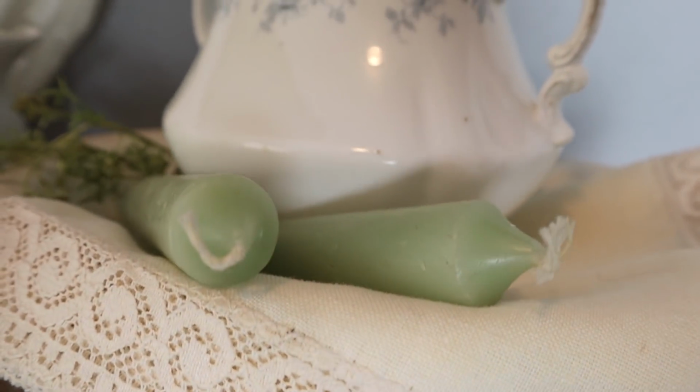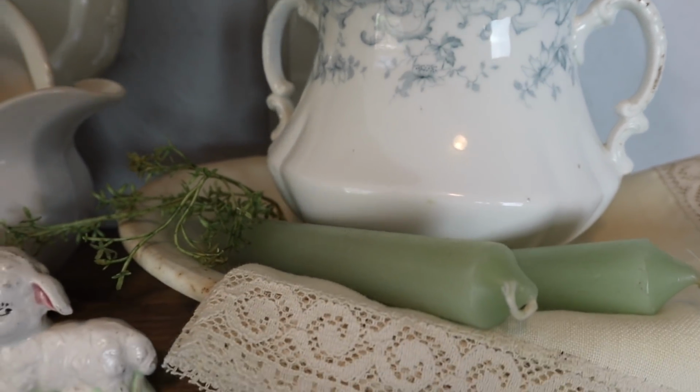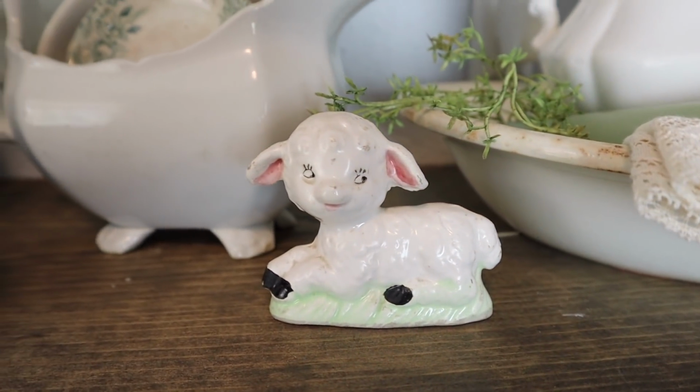So moving on to the two shelves that you saw on the wall, this is hands down my favorite part. I just love the way it came out. Sometimes I have a picture in my mind of how I want my decor to turn out, and for once, this turned out exactly how I pictured it.